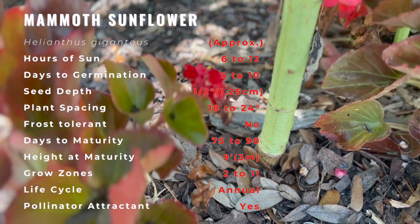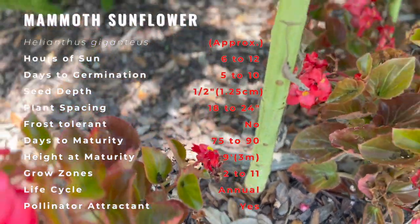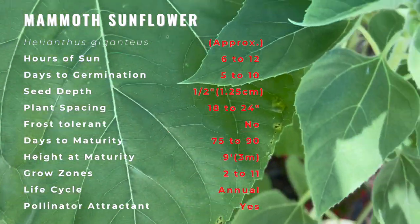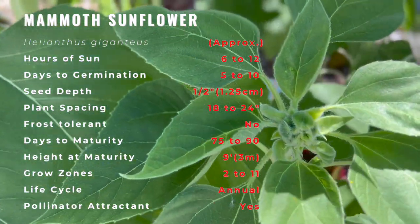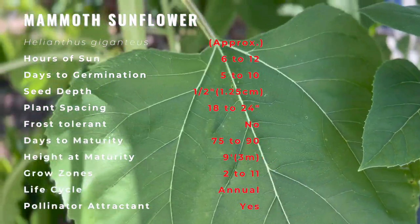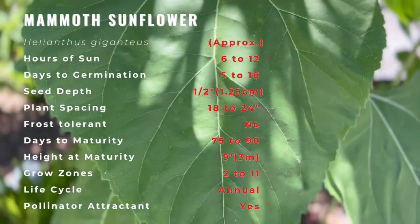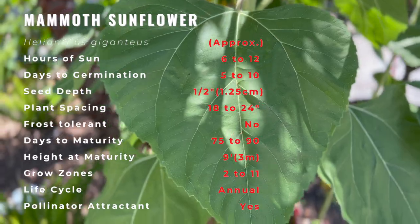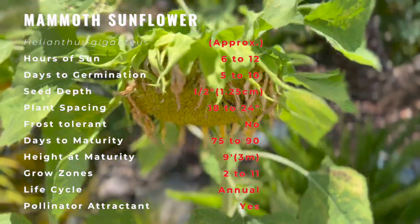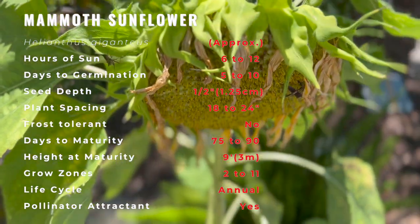Both mammoth gray stripe and Russian mammoth varieties produce similarly sized plants with lovely ornamental flowers and edible seeds. Sturdy, bright green stems of mammoth sunflowers grow to heights between 9 feet and 12 feet tall. Broad, heart-shaped leaves adorn the stems. Massive 20-inch flower heads atop have a daisy-like, cheerful disposition with bright yellow petals encircling a brown center.